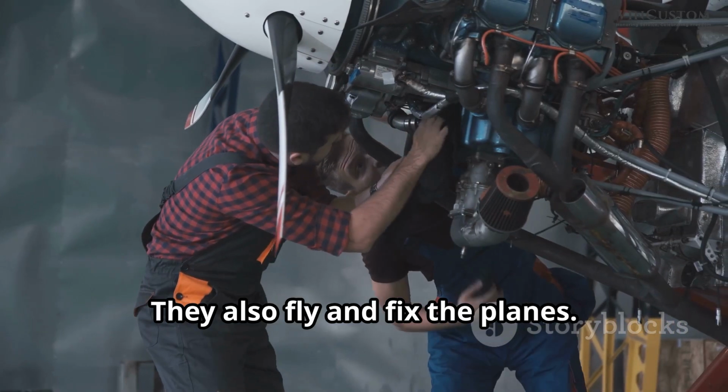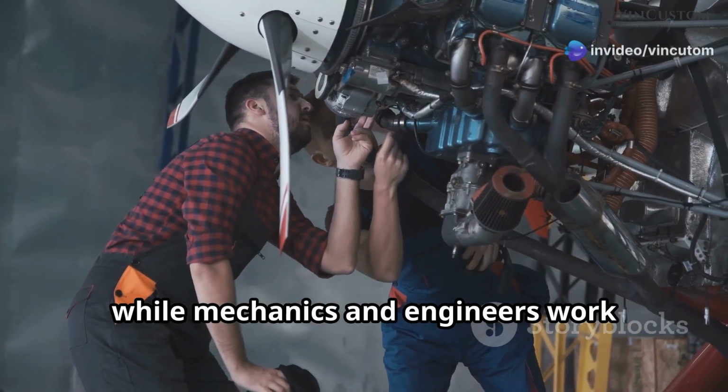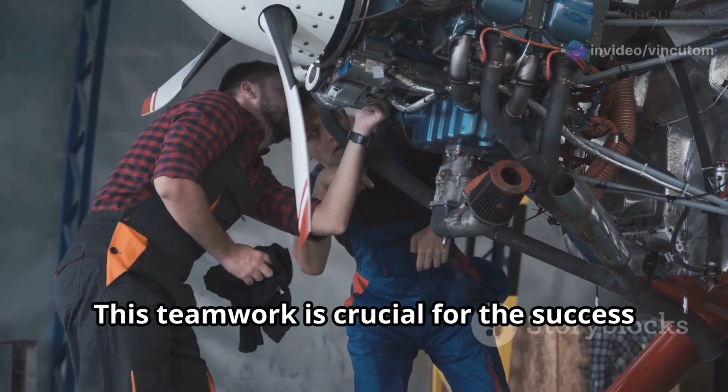They also fly and fix the planes. Pilots undergo rigorous training to operate the aircraft, while mechanics and engineers work tirelessly to keep them in perfect working order. This teamwork is crucial for the success of their missions.